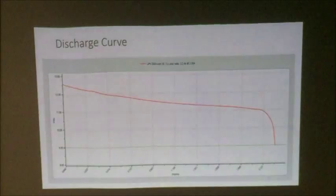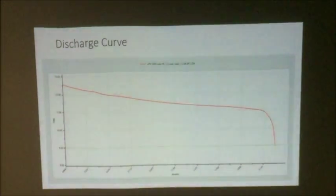Their discharge cycle looks like this. So what happens is this was an 11.1 volt pack that was rated at 2200 milliamp hours. And what you see is that the voltage continually drops across its use, and then it just falls off a cliff. So if you're flying a radio-controlled aircraft, you want to get it on the ground before this happens. Okay, so that's the big watch out with these batteries.